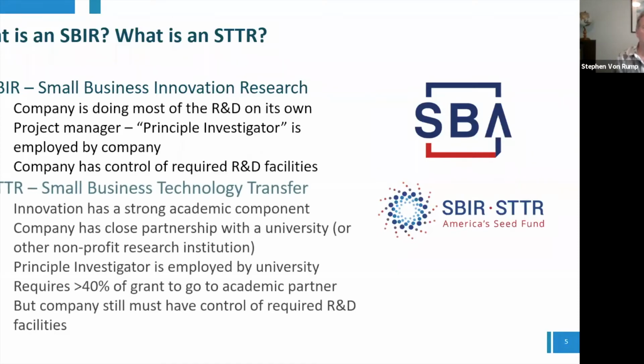Okay. So then the STTR, Small Business Technology Transfer, this is still applied for by the company. In all cases, it's the startup that's applying for the grant. But what's different about this from SBIR is that the innovation has a strong academic component, and therefore the company has or needs to have a close partnership with the university or some other research institution. And the principal investigator, it doesn't have to be, but typically is employed by the university.